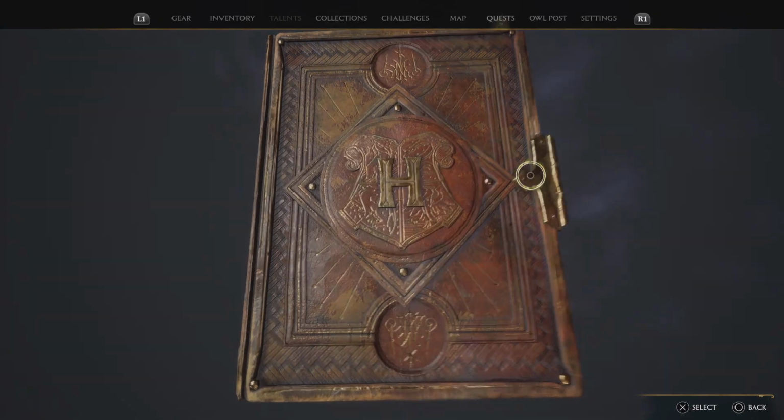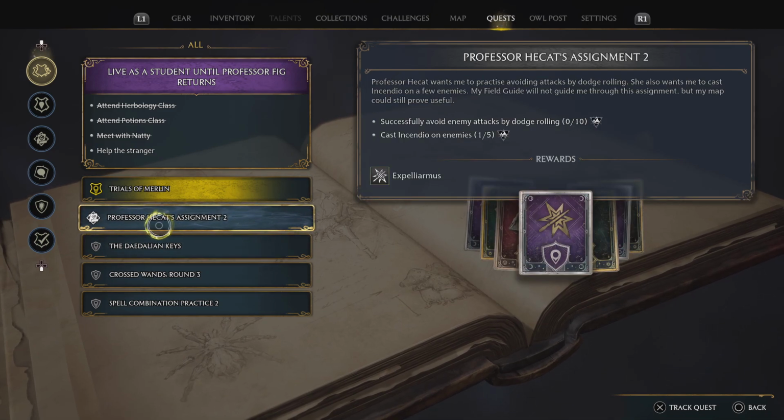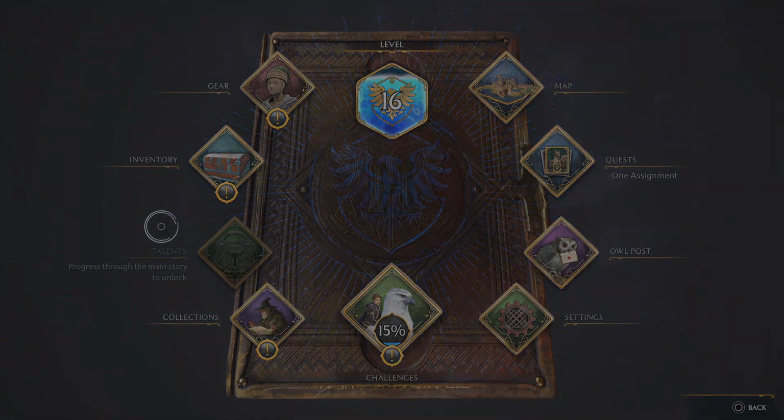Hang on a minute, I'll just have a look at the quests for that one. Casting Tower, so I only need to cast it on an enemy, and avoid by rolling dodge, okay.